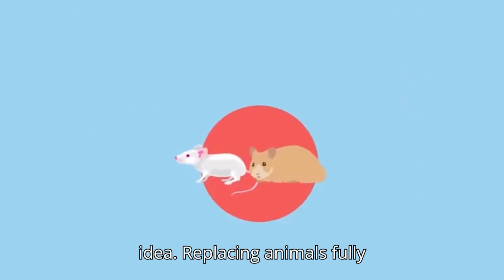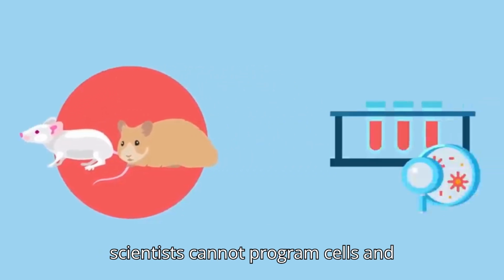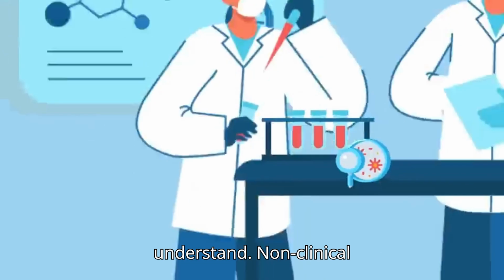Replacing animals fully in basic research, also known as discovery work, is a challenge because scientists cannot program cells and tissues in test tubes and petri dishes to do something that they do not understand.